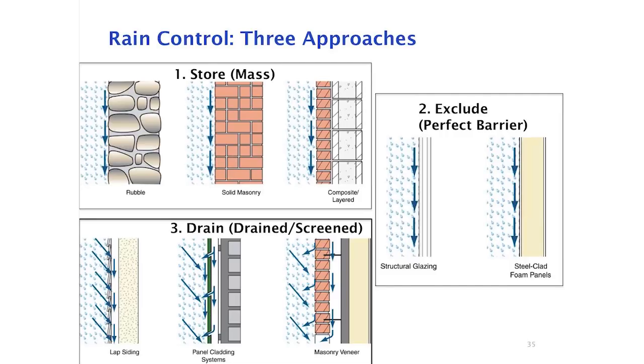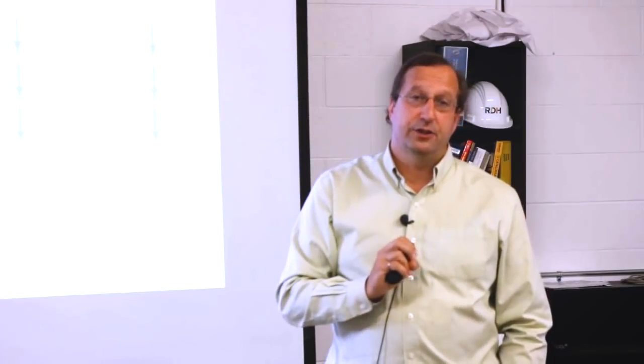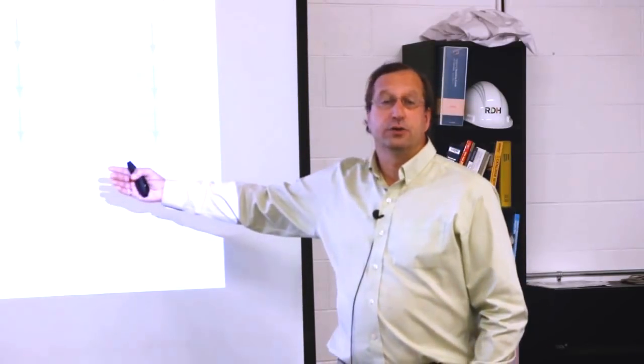The perfect wall approach, or the perfect barrier approach, or the exclusion principle, is defined as having a layer where all the water is supposed to be managed. Now, that layer could be on the exterior-most face, or it could be a little ways in. The exterior-most face being the perfect barrier is called a face-sealed system. If the layer of water tightness is inward a little bit, we call that a concealed barrier. And this is widely used in our buildings.